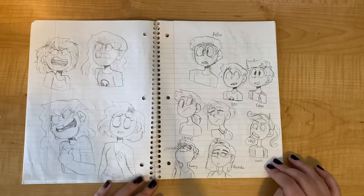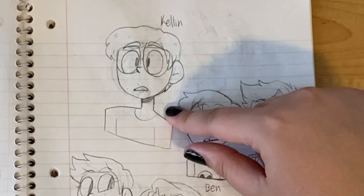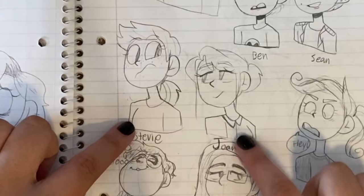There's them fighting. This, I believe, is like a gender swap thing. Where this is me, and me gender swapped as Kellen. And then this is Sarah and Beth, but now it's Sean and Beth. And then Steve and Jeff is now Stevie and Joan. Rhonda.